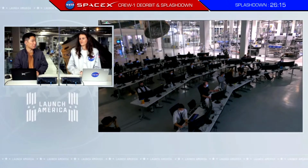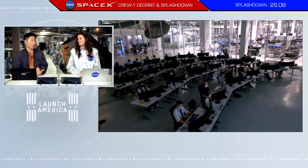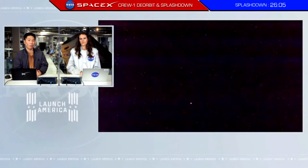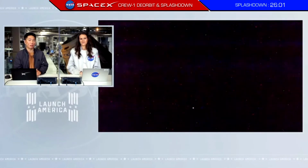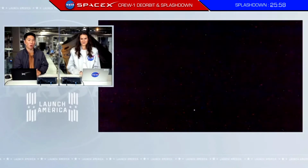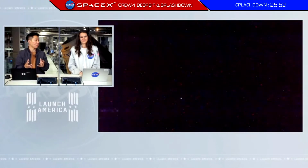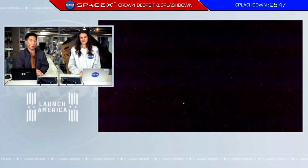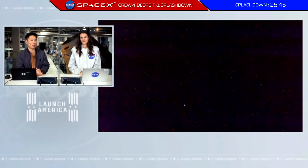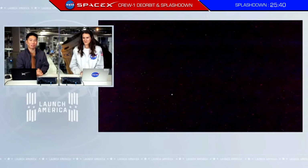So the Dragon spacecraft itself, now that it's completed its deorbit burn, its altitude is starting to decrease and decrease and decrease, where eventually it'll start to meet the Earth's atmosphere. And once it does, it was moving at over 17,500 miles an hour. And so we'll start to eventually slow it down all the way to 16 miles an hour. And that's generally the speed at which it will splash down in the ocean. So much softer than if it were to hit the water at 17,500 miles an hour.